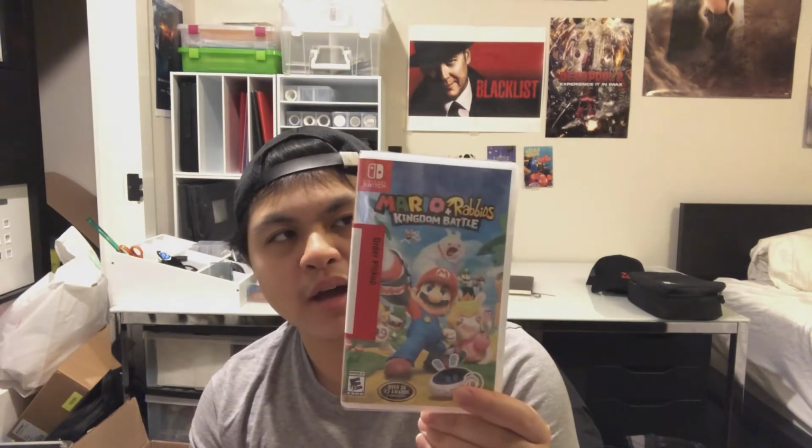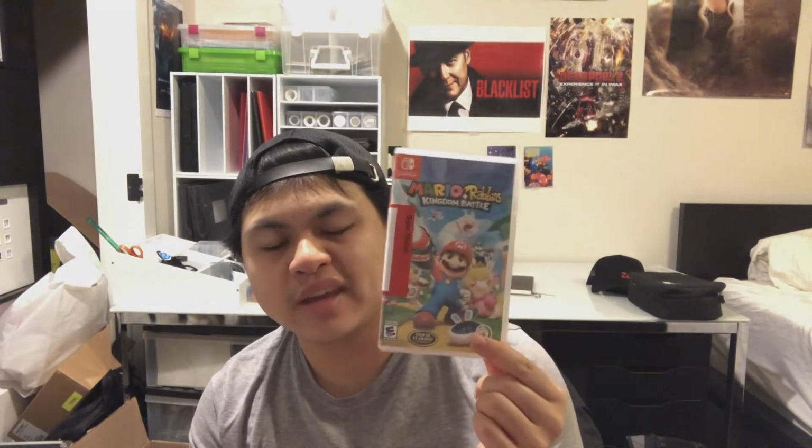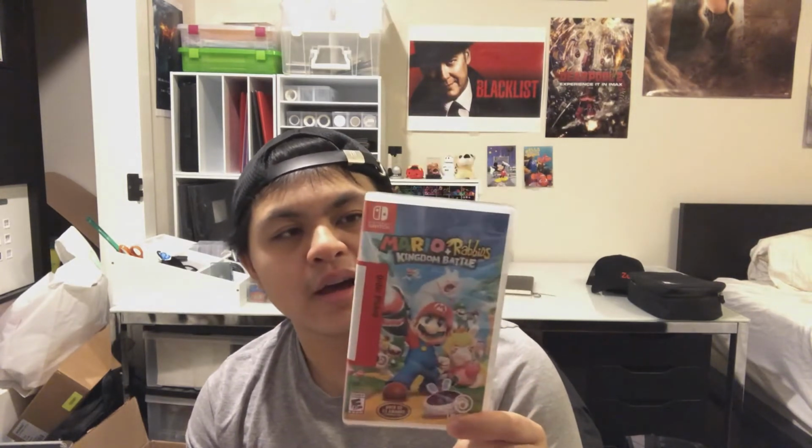The second game that came with the Switch is a pretty popular game, this Mario Rabbids. As a Mario game, of course, that's why it's been pretty popular. I know that this is not one of the games that just sit on the shelf, but people actually do buy this game. Although, again, it's not one of the extremely popular games.